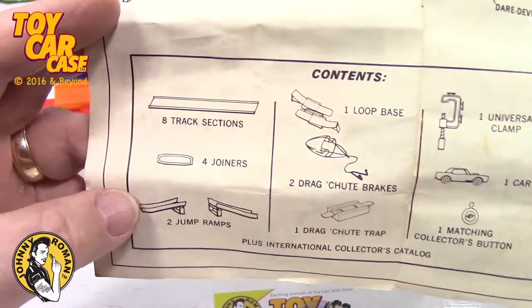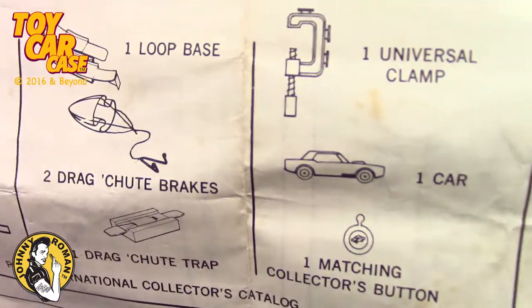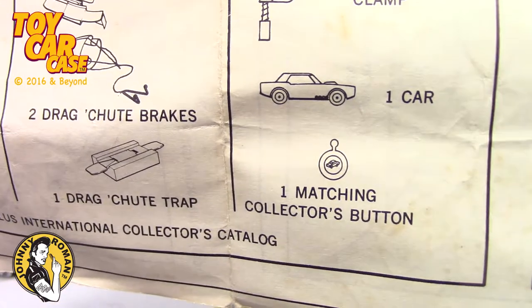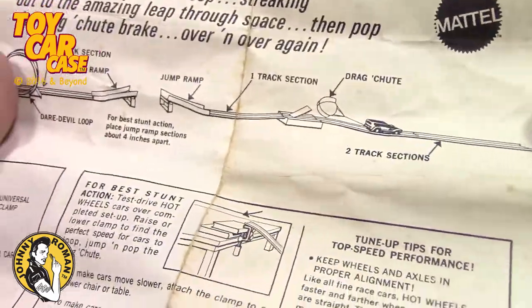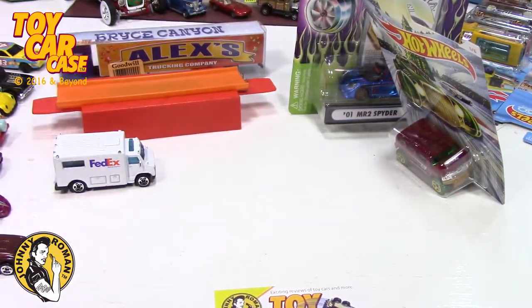This is so cool. Now, it did come with one car. That one looks like a different car. It almost looks like a Mustang. And a collector button. And that all came in the set. Is this amazing or what? This is so cool. December 20th.